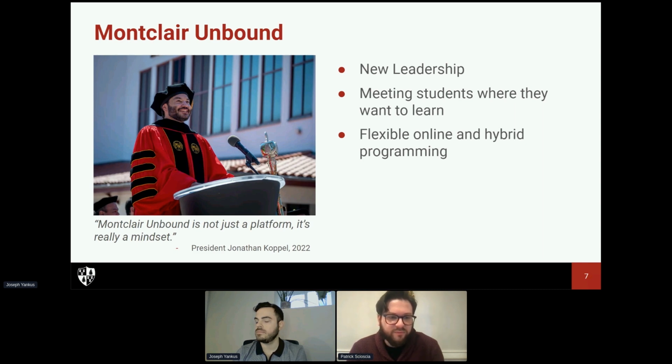It's not just a platform, as our president mentioned, it's truly a mindset. So even though this is still developing, we're trying to approach continuing education with this ethos in mind, which in fairness, we're already doing EdTech, we're already doing online learning. So it was an easy shift for us. Regardless, this is something that we keep in mind as we're developing these programs.